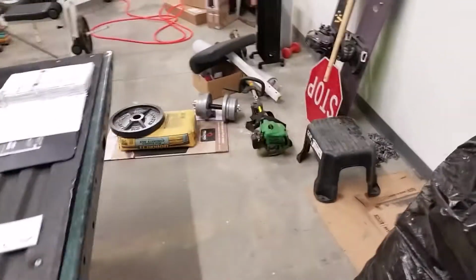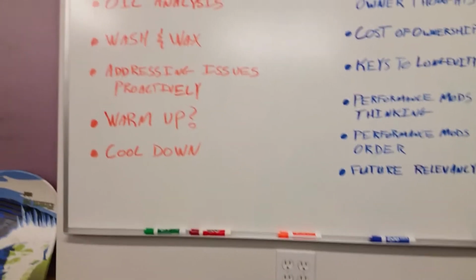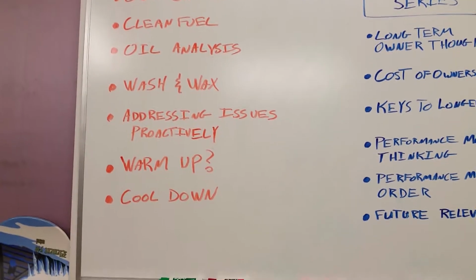So, and I think it shows, especially when you get under this truck. It is clean, especially for the type of environment that I drive it in. It's not like I'm down in Arizona or one of those really easy climates.